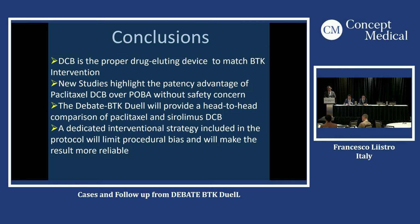So in conclusion, DCB is a proper drug-eluting device to match BTK intervention. New studies highlight the patency advantage of paclitaxel over POBA without safety concern, but the BTK DUEL trial will provide a head-to-head comparison of the Sirolimus drug-eluting balloon, the Magic Touch, versus the paclitaxel-eluting balloon. A dedicated interventional strategy, which is included in the protocol, will limit the procedural bias that made the catastrophe of the previous study with the paclitaxel balloon, and of course will make the result, in my opinion, more reliable. Thank you.